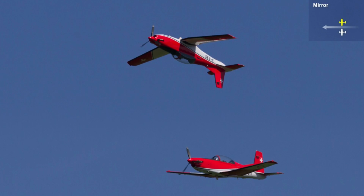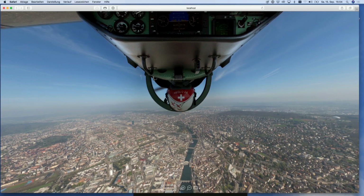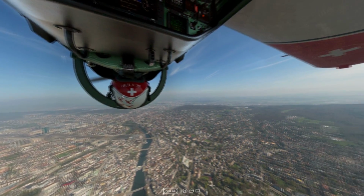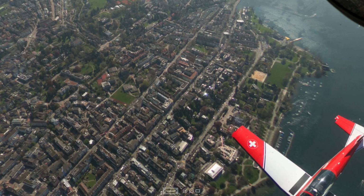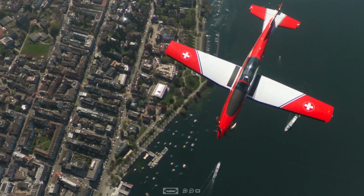I wanted to do a 360 image. Two planes are flying like this, and the idea was to shoot the 360 out of the top plane. I show you how the image looks like. So the idea was to have really a high resolution image. You can zoom in and you see all the buildings. You see the plane below us.